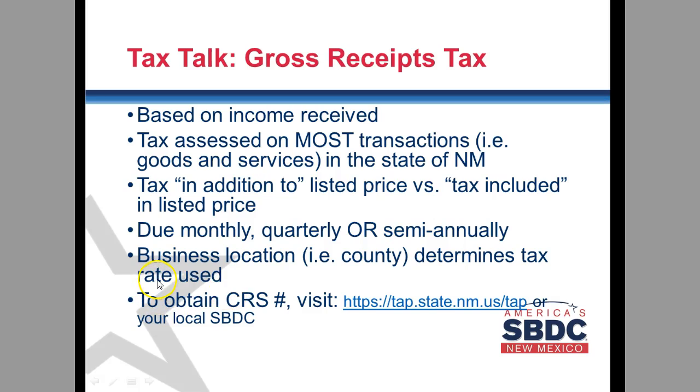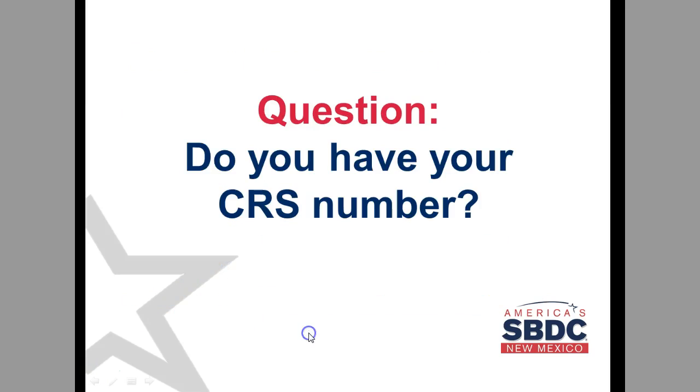Again, your business location determines the tax rate to be used, and you can obtain your CRS number by visiting New Mexico Tax or also tap.state.nm.us, or you can visit your local SBDC for in-person guidance. So question, do you have your CRS number?